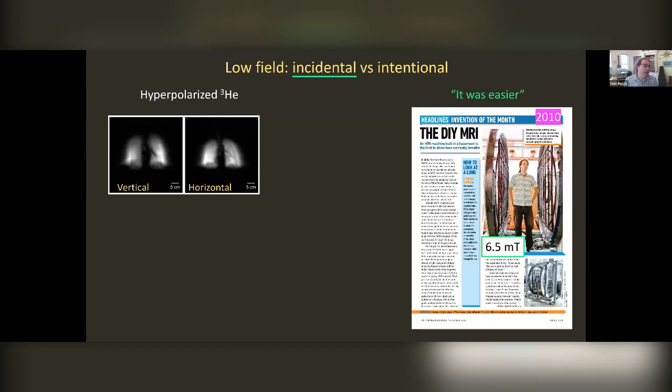And in thinking about low-field MRI over the last 20 years, I started to understand really that we were doing kind of incidental low field MRI. You know, I had to build my own scanner so we could stand up and lay down. The signal comes from hyperpolarized, exogenously polarized materials. And so you didn't really need a large holding field to do MRI. So it was just easier to operate in the millitesla regime.